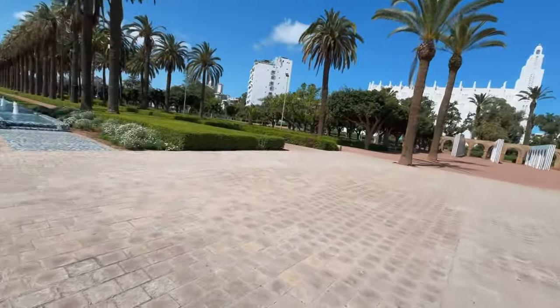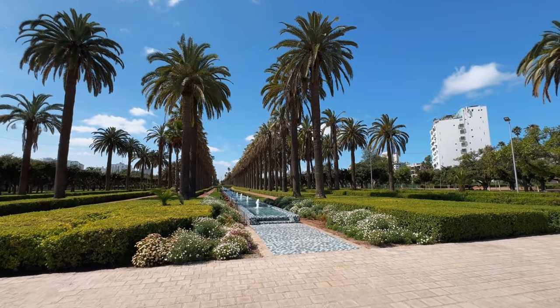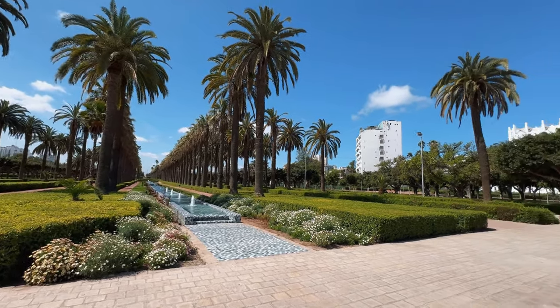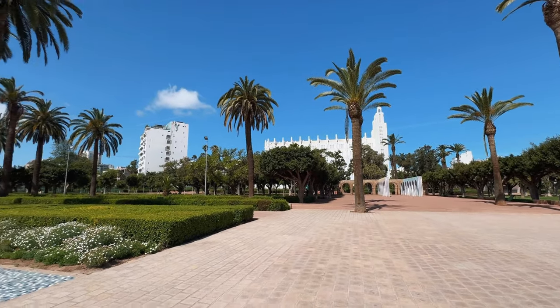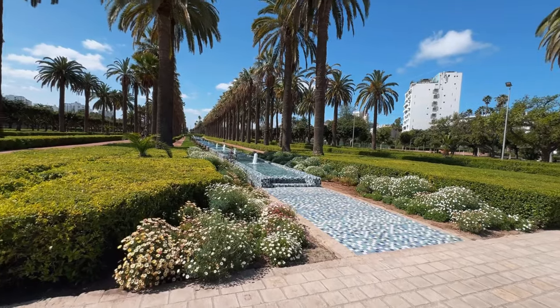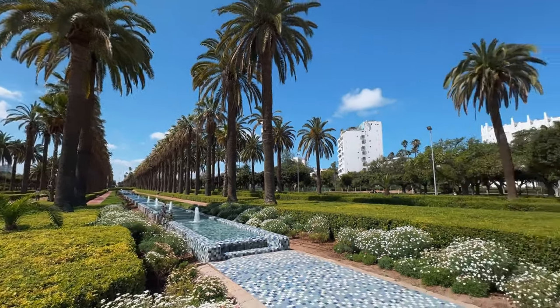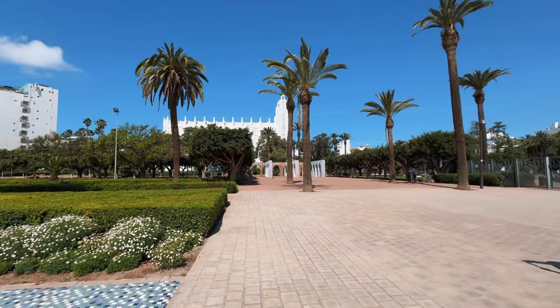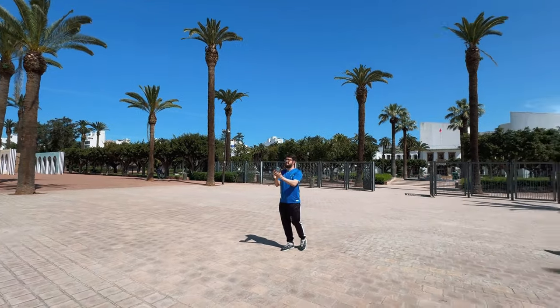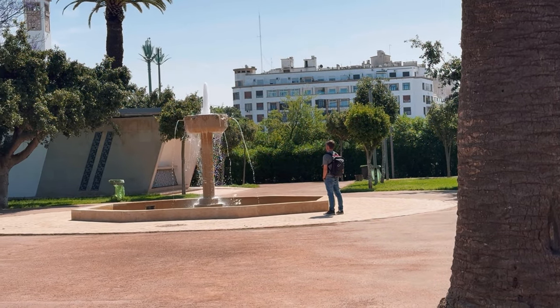Folks, we're in the Arab League Park, which is close to the Sacre Coeur. Actually, you can see the thing from there. Close to the Mohammed the Fifth Square, just a short walk. And what a beautiful looking park, just trees and fountains and green things and other things. And Marcelo taking pictures. What could he possibly be thinking about?